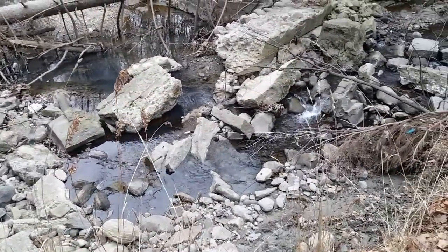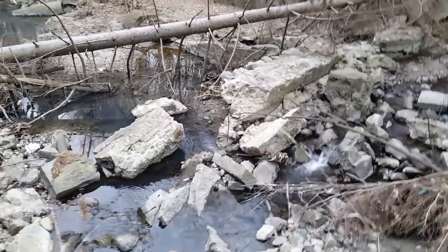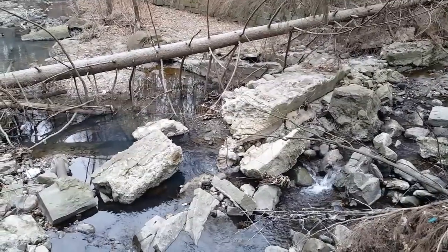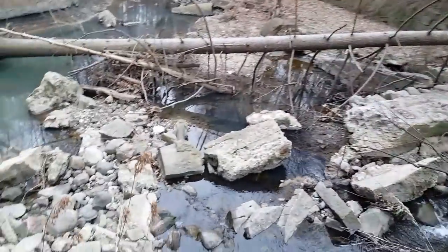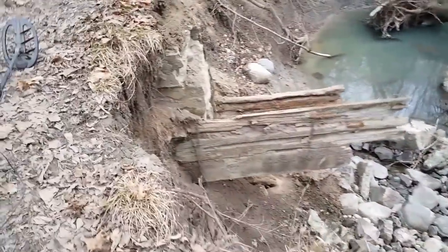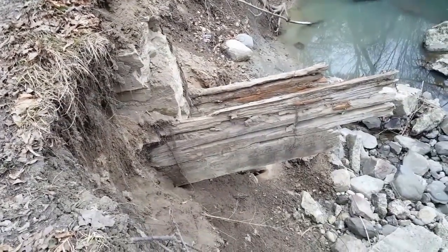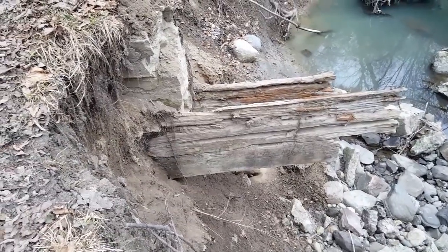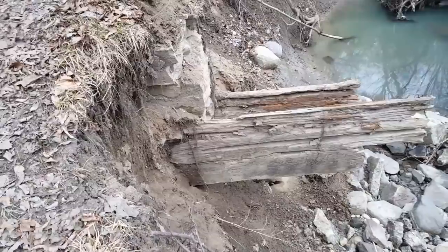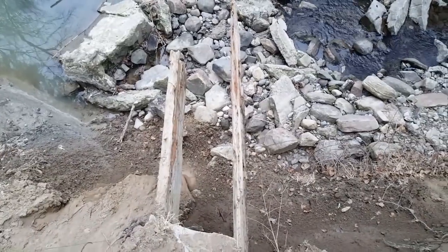Walking along the creek now. I believe this to be a location of an old mill from the 1800s. There is some concrete construction visible here, and this is probably the best evidence. Massive chunk of wood, I guess. Let me show you from the other side. Yeah, a couple pieces sticking out from the ground, rotten.